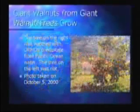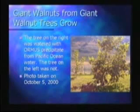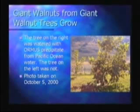He used 1 cup. It'd be about the equivalent to 2 cups of this. It was a buttery texture stuff. And he put it on at one time 4 years before the walnuts came out. It seems to take 4 years. The tree on the right was watered with the Ormus precipitate from Pacific Ocean water, and the tree on the left was not. This photo was taken in October of 2000.